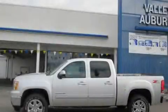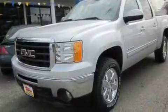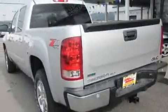This is a brand new 2011 GMC Sierra 1500. It has what you need for work as well as what you want for play. It features a 5.3-liter 8-cylinder engine, an automatic transmission, and 4-wheel drive.